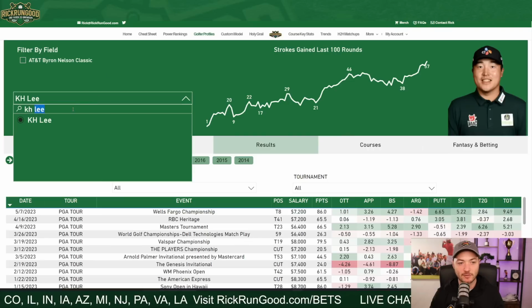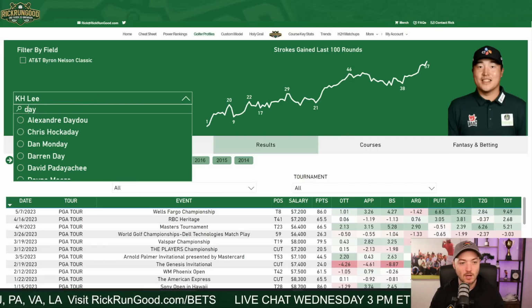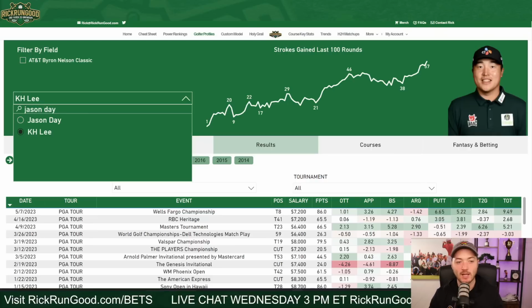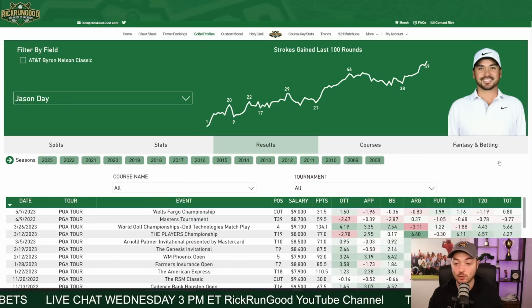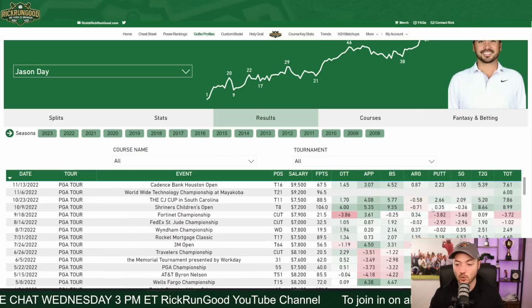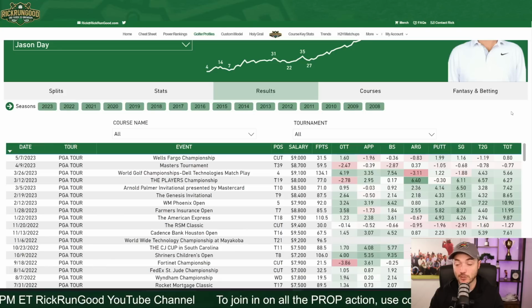You know, there was a lot of support for Jason Day last week going back to Quail Hollow, a place that he's played very well at, and it was a very disappointing miscut. And he lost two strokes on approach, which is his worst loss on approach dating back to the Travelers Championship of 2022, which was in June.